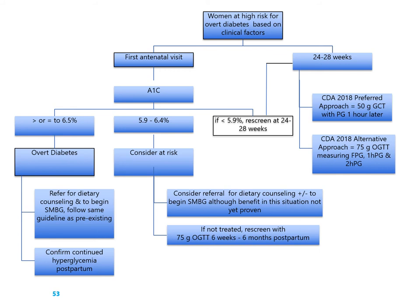If the A1C is 5.9 to 6.4%, one may consider this patient at risk and consider referral for diabetes diet and self-blood glucose monitoring, although the benefit for this is not yet established in this situation. Postpartum, a 75-gram oral glucose tolerance test should be done to confirm the diagnosis. If the A1C is under 5.9%, rescreen with an oral glucose tolerance test at 24 to 28 weeks gestation.